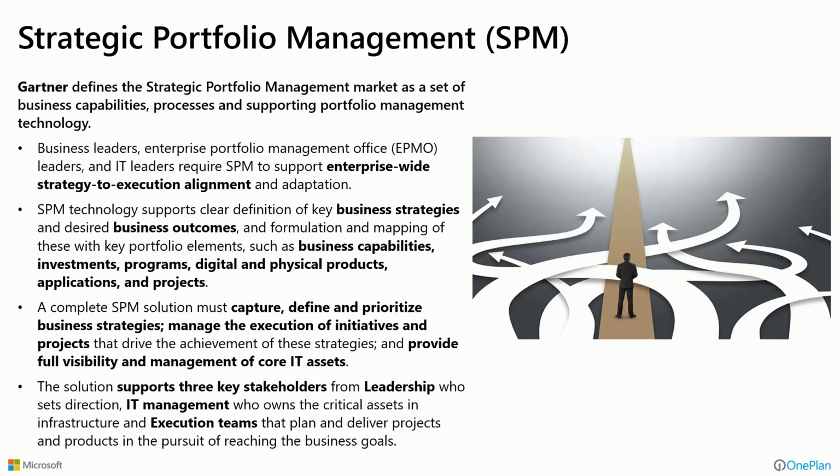So a complete SPM solution will capture, define, and prioritize these business strategies, then manage the execution of the initiatives and the projects that support those strategies, and then provide full visibility and management of core IT assets as we strive to achieve on these strategies. And this solution is supporting more than just, say, a PMO. It supports 3 key stakeholder groups: the leadership, who sets the direction with the strategies, the IT management, who owns the critical assets and the infrastructure that are needed, and then the execution teams that are making this happen by delivering the projects and the products that help support these goals.